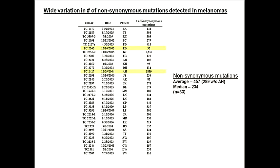So we looked at a series of 33 consecutive patients with melanoma to look by exomic analysis at the number of somatic mutations that were present in those tumors that were not present in the genome. And you can see in our series of 33 patients, there was a median of about 234, an average of over 400. These are quite a few mutations compared to most other cancers that might have double-digit or 100 to 150 mutations.